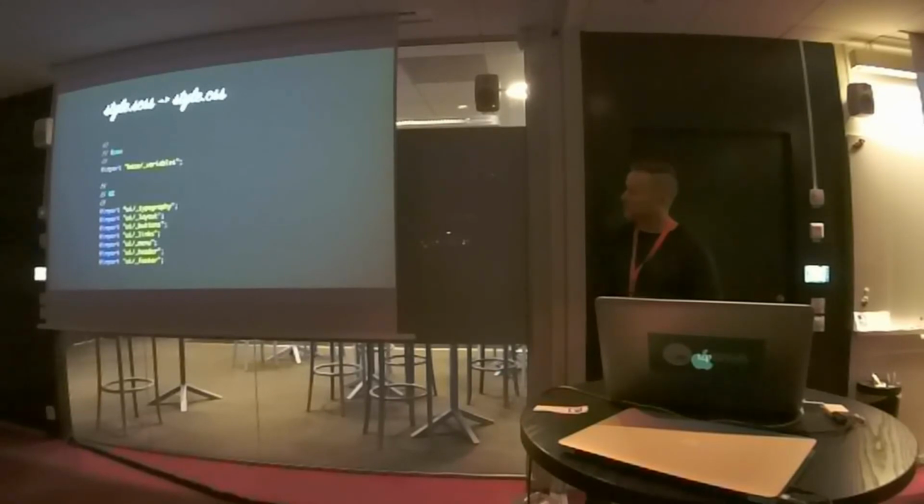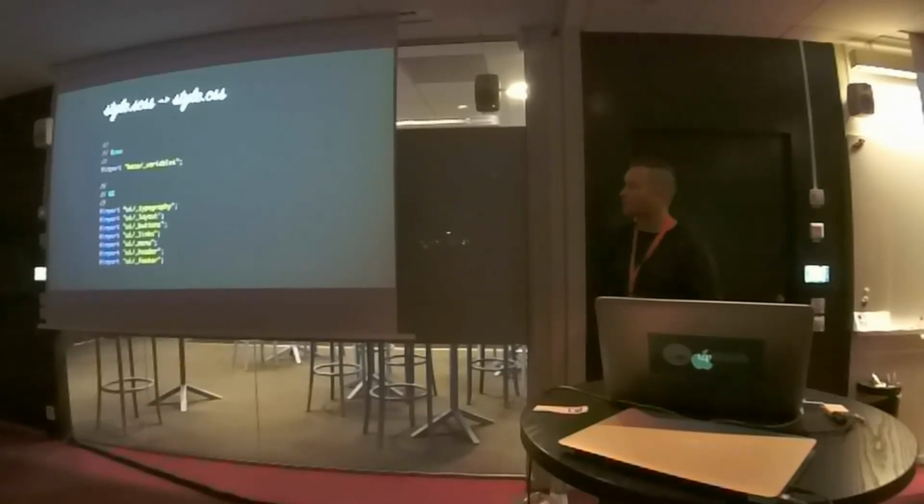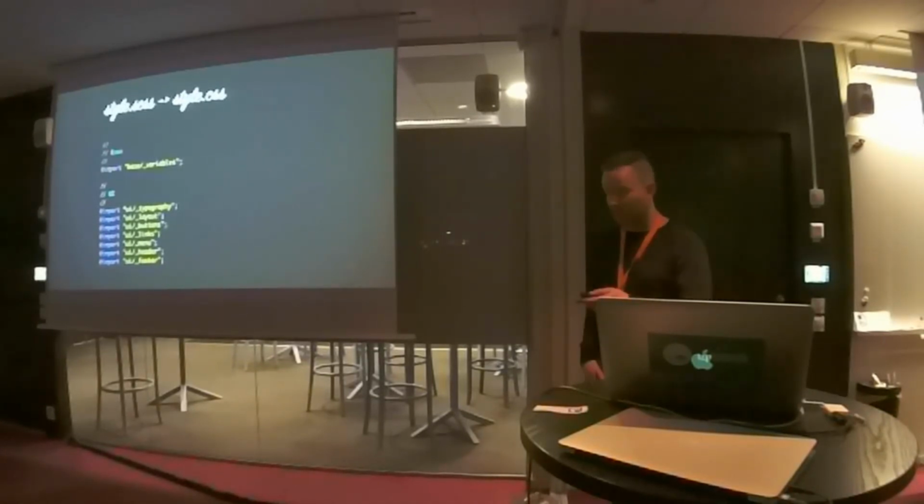And this is the style CSS file. There we include everything we need, like the typography, layout, buttons, and everything. So this makes it possible for us to reuse the same code in two different places.